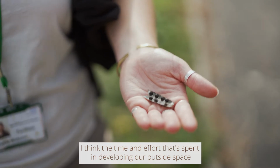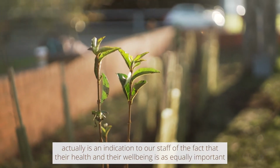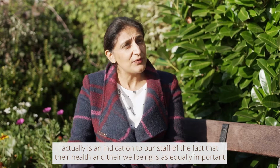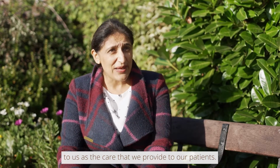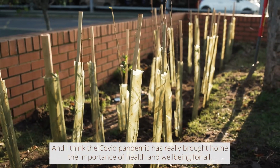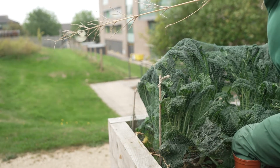I think the time and effort that's spent in developing an outside space is actually an indication to our staff of the fact that their health and their well-being is as equally important to us as the care that we provide our patients. And I think the COVID pandemic has really brought home the importance of health and well-being for all.